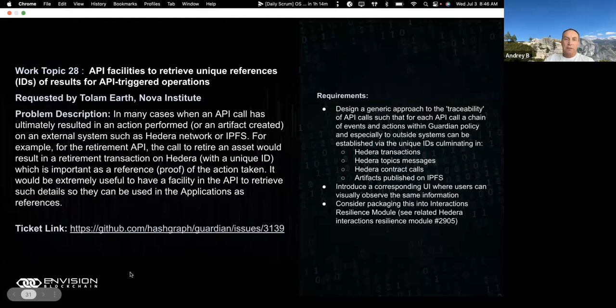Yeah, so this is kind of a sister topic to the previous one, APIs, synchronous, asynchronous operations. It's a slightly different angle to it, but again, it's to do with the usability of the APIs. Next slide, please. I'm gonna hurry up.